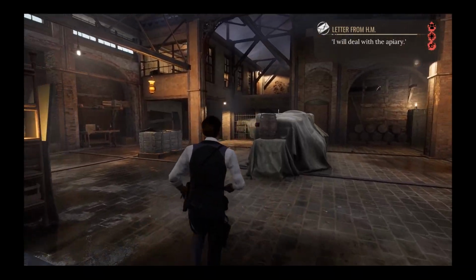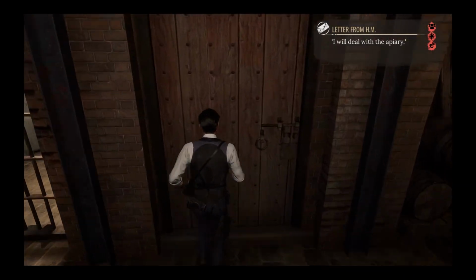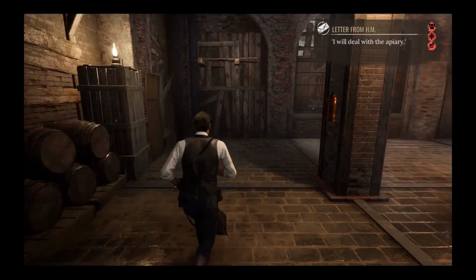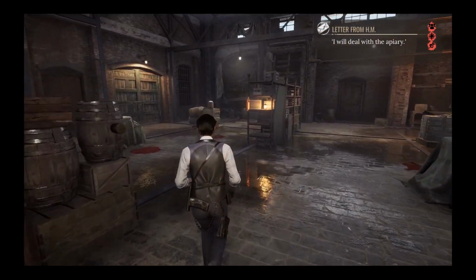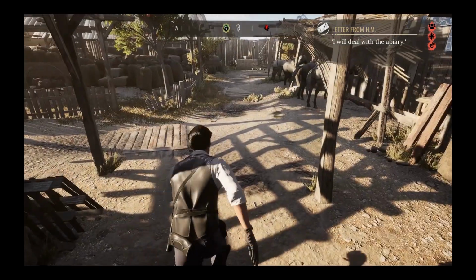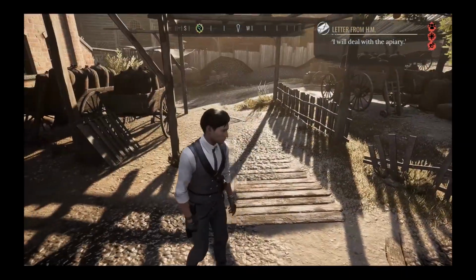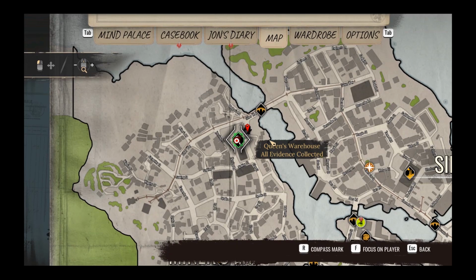Okay, I was thinking we collected all the evidence. Maybe there is nothing else to discover here, which makes sense. It was more of a battle arena, wasn't it? Just not sure what it means by the apiary.